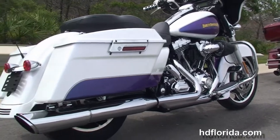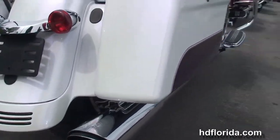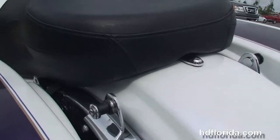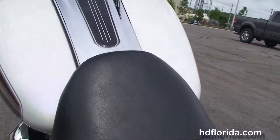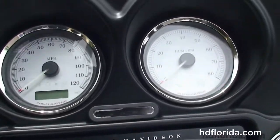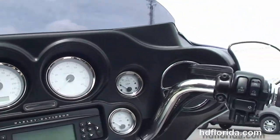Custom full size rider floorboards and stealth passenger pegs. The Vance Hines slip-on muffler, slammed rear suspension, the hard-locking saddlebags, custom filled-in rear fender, integrated stop-tail turn lights, and the two-point docking hardware. We've got an upgraded reach seat, 6-gallon fuel tank with chrome and black tank trim, the classic Batwing-style fairing out front with integrated 12-volt power supply and mirrors.